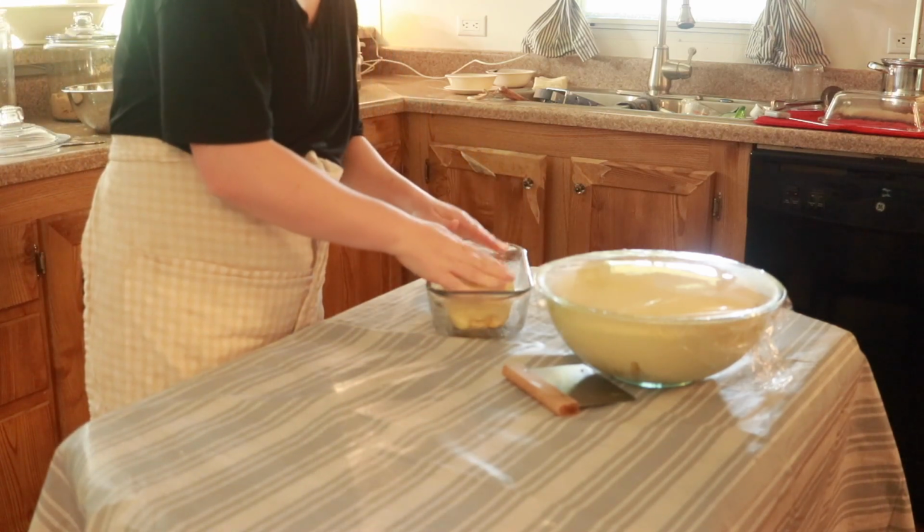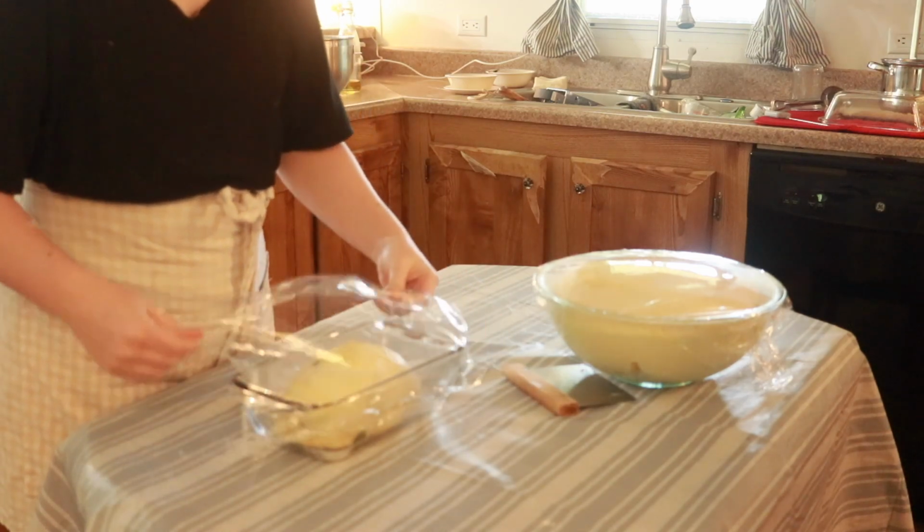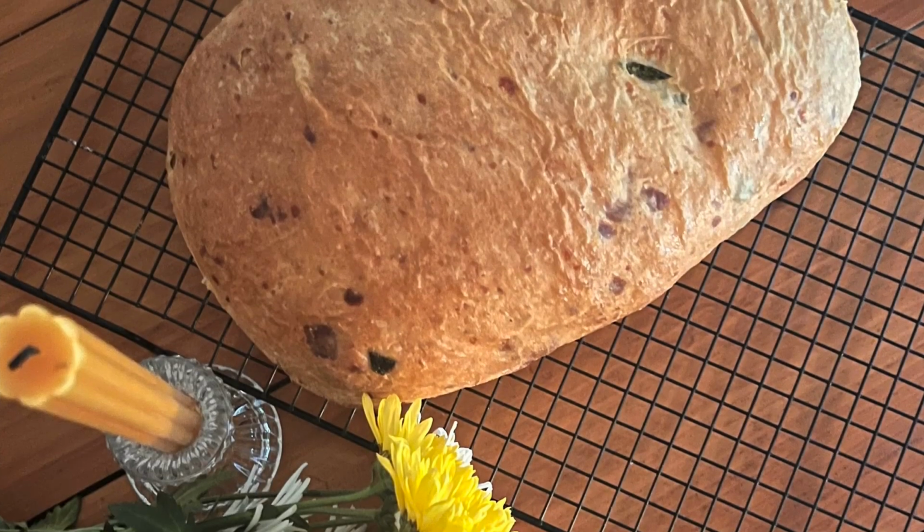Bake it at 375 degrees until nice and brown, and then slather it in butter. You have a cheesy jalapeno sandwich bread.